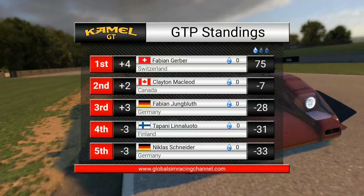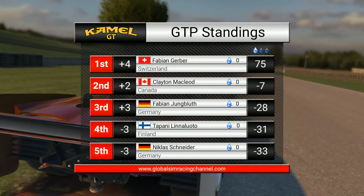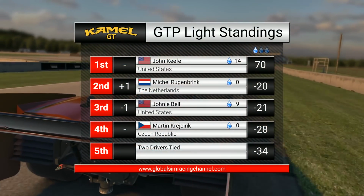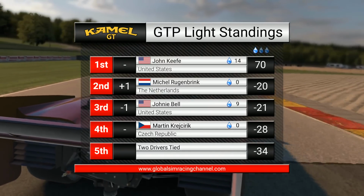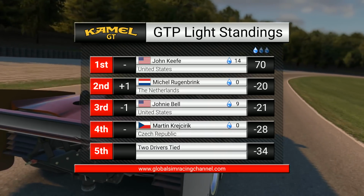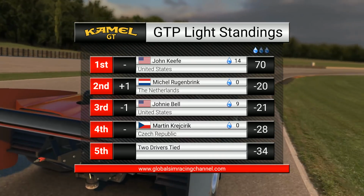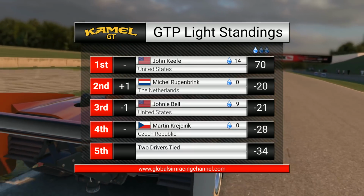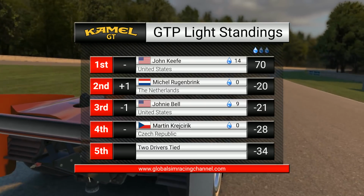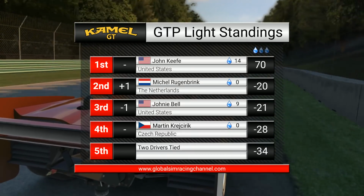Let's go to the GTP Lights, basically the amateur championship that they run in this series. And with that, John Keefe is up at the top with the drop weeks now calculated in. A lot less movement here from what we've seen. Michel Rugenbrink does jump up to second, but he's a ways back. Really, the tight fight is there for that second spot. Rugenbrink, Bell, and Krejcik all very, very close together. And then 5th is a tie between 2 drivers.